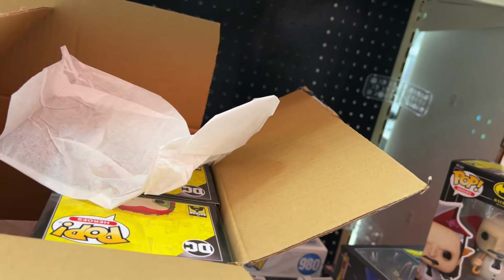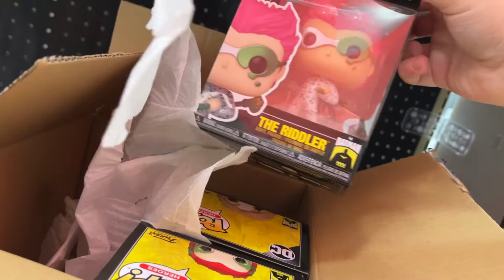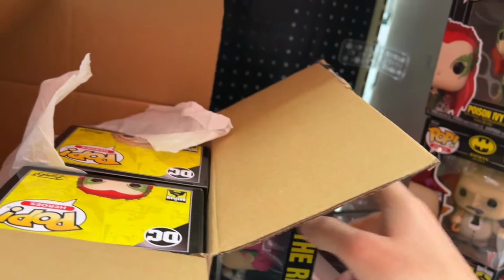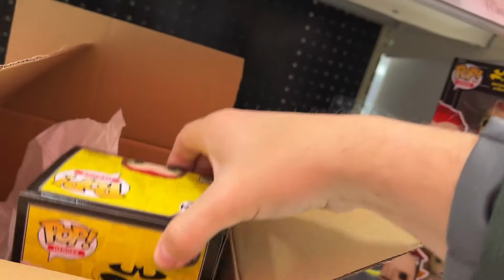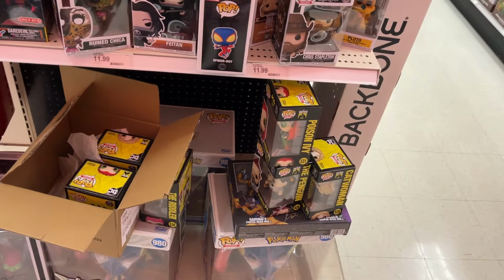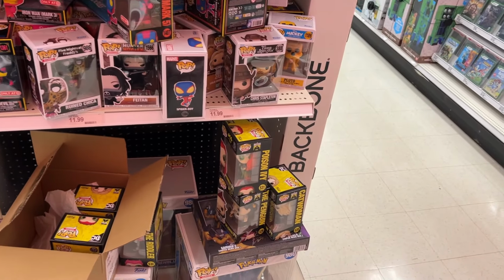One of these are street dated. What else we got here? We've got Jim Carrey's Riddler and a barcode. Another Catwoman and another Poison Ivy. So pretty sweet, some Batman Forever and Batman Returns pops, but I want to look around and see if they got Bane. I kind of regret not getting him. If I do find him, I'll show you, but everyone definitely get some pictures of those and have us some more Instagram fodder.